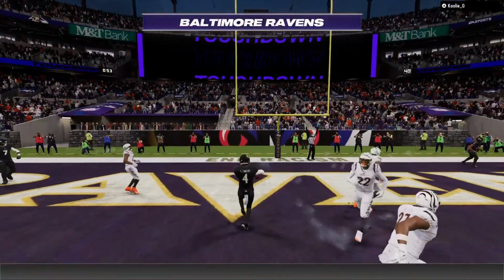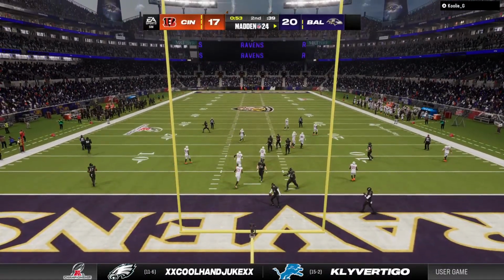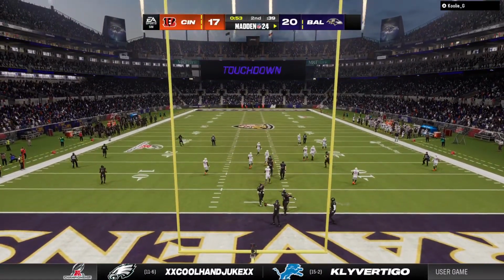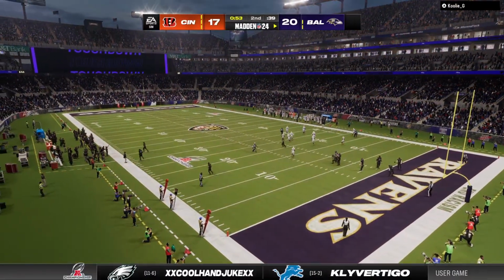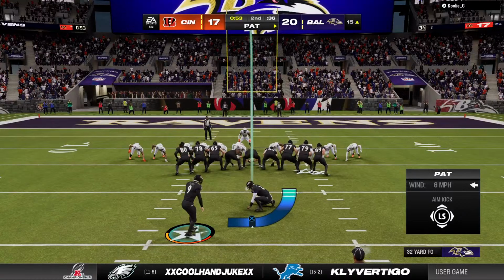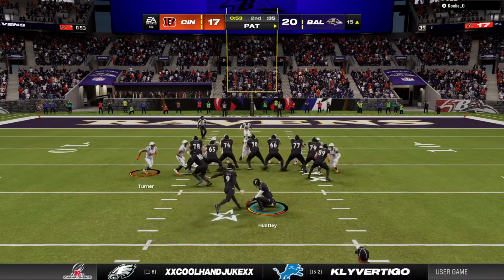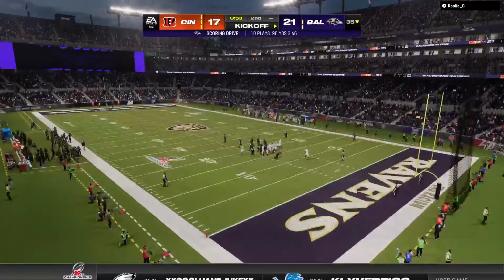And in for the Ravens touchdown. Zay Flowers with his 2nd touchdown here in this first half. And the Ravens go coast to coast and finish the drive off with 6 points. Tucker now to add the point after. It's up and good to make it 21-17.